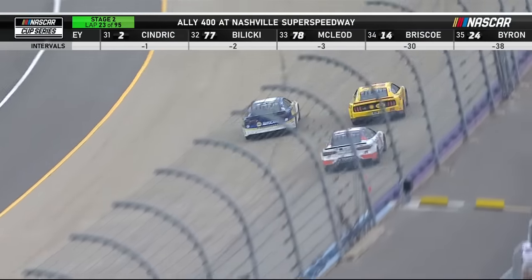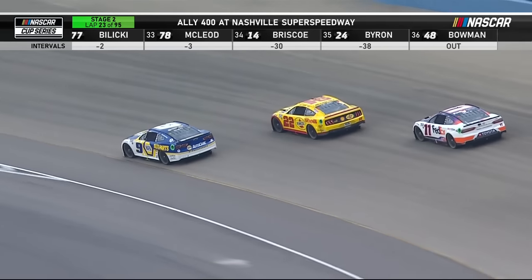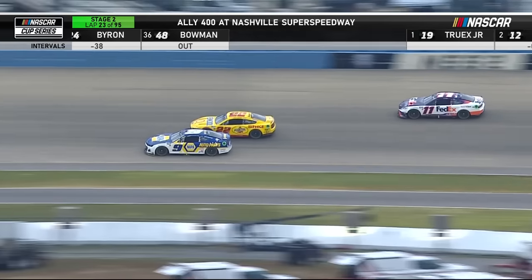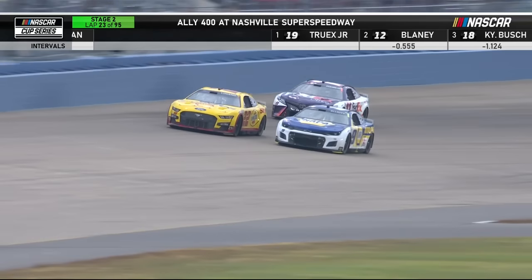It's the NASCAR Cup Series, the Ally 400 on NBC. And as we're closing in now on the halfway point of this race, let's get a few updates. We'll start with Marty.